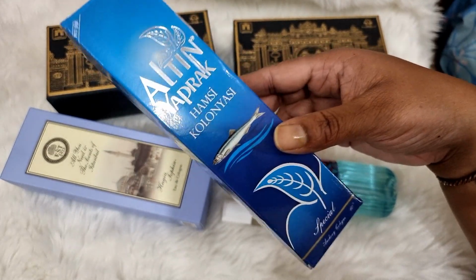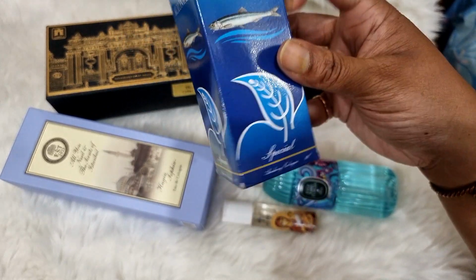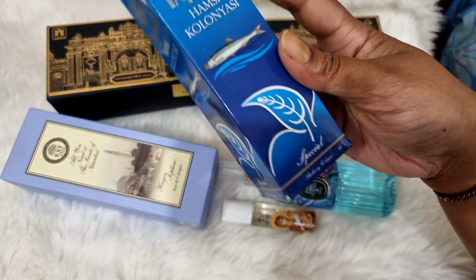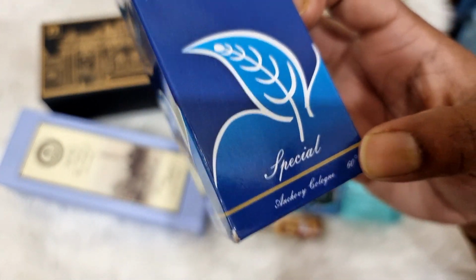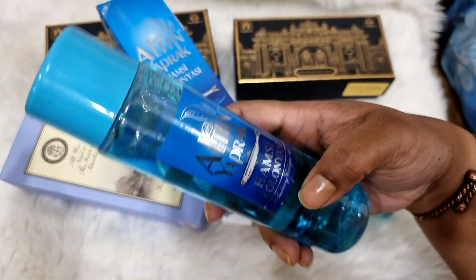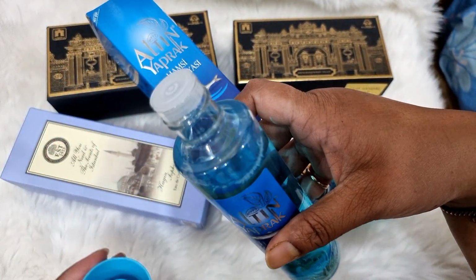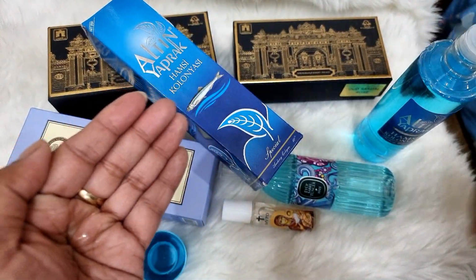Trabzon is beside the Black Sea, so it's written special. That is what attracted me, and basically the name of this fragrance is Anchovy Cologne. But surprisingly, this is the cologne, and this is how it's used. This is how they use it.